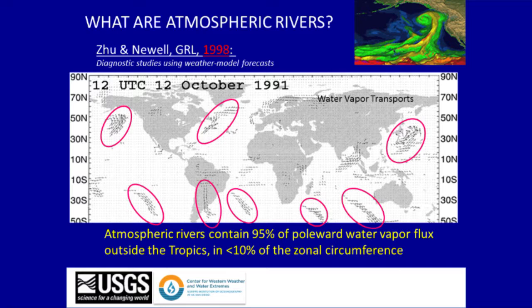But when you look at snapshots in time, what they found as they looked through several years' worth of these data, these simulations, was that these features are moving around, but as it says down here at the bottom, they calculated that some 95% of the poleward vapor transport outside the tropics was happening in these narrow bands. Typically, this is a fairly typical scene, you're talking about eight of these narrow pathways around the globe, typically more in the winter hemisphere, although this one's right on the shoulder season.